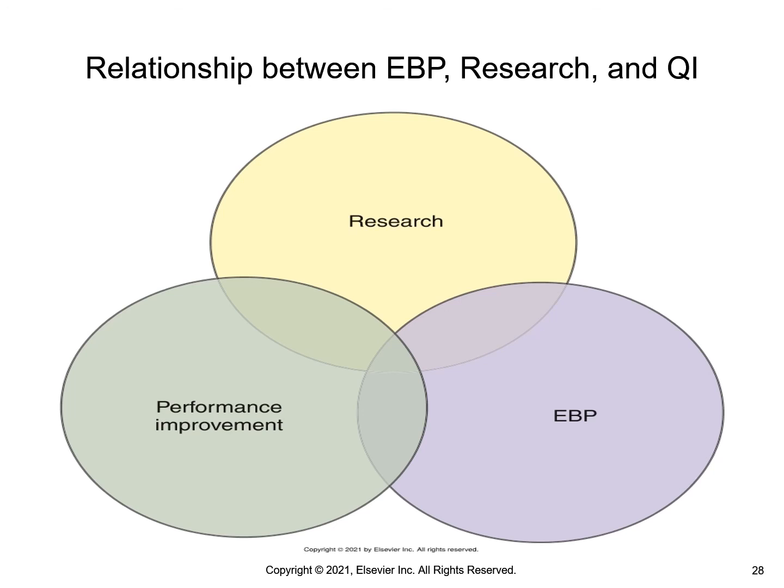Because each of these are separate but they work together, this slide shows you how the three of them will actually overlap, and it works for evidence-based practice. You can see how they work together.